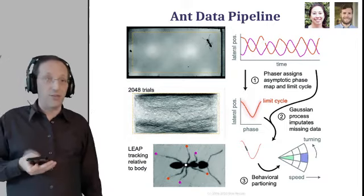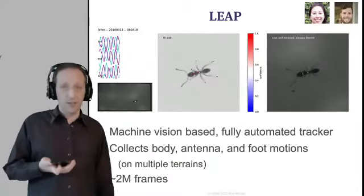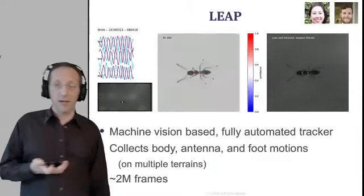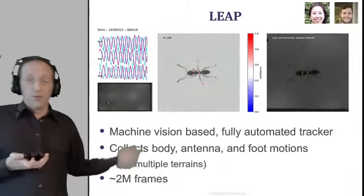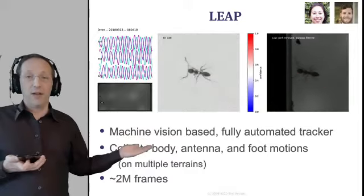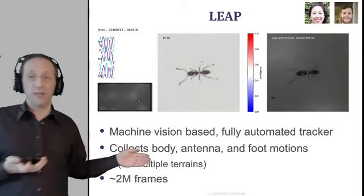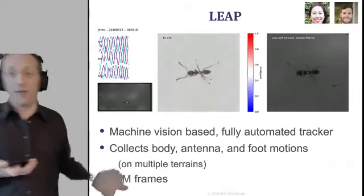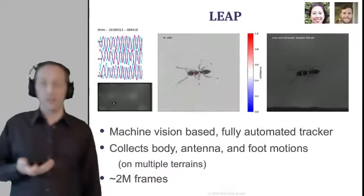So here's what the auto tracking looks like. And I think this is super cool, maybe because I spent so many years clicking on animal videos and suffering horribly, and now no one needs to do that anymore. So what we get is the ability to collect body, antenna, and foot motions. They also have data on multiple terrains. I'm not going to talk about that here, but I will point out that our data set corresponds to about 2 million frames. So definitely a very large data set.